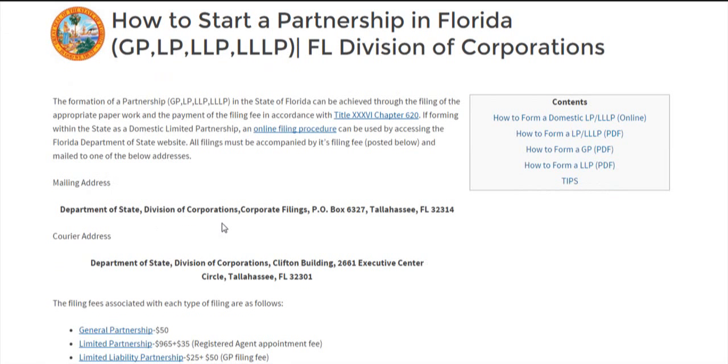If you're filing by printing off a PDF form, which is available for all partnerships, you can do so and attach the filing fee and mail it to this address here, or you can courier it to this address here.